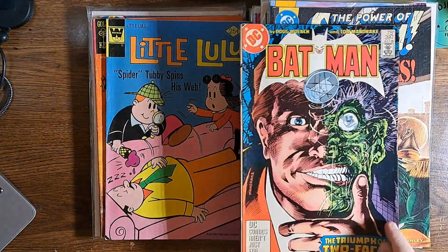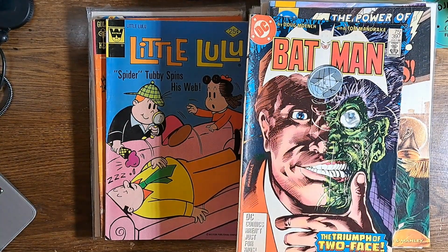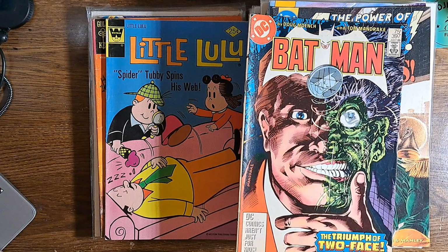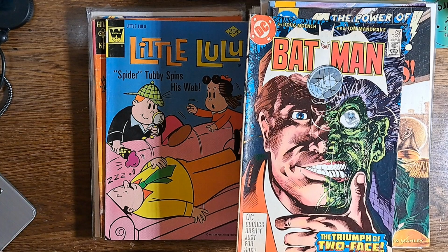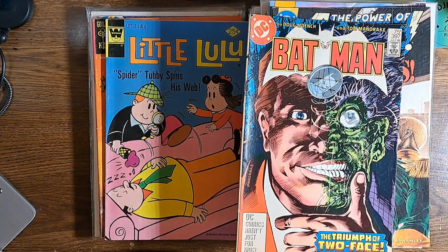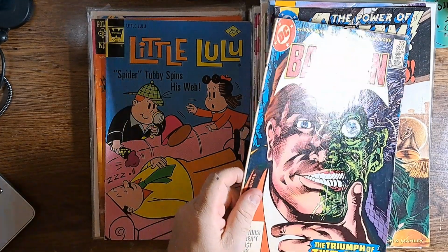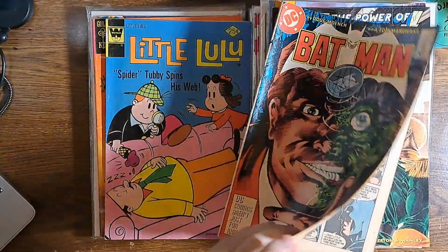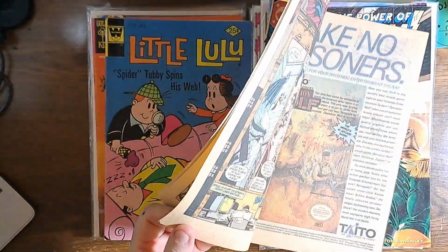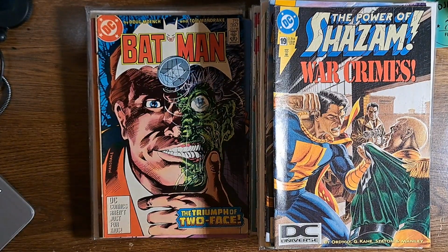And here's a Batman number 397. Let me look that one up. See if I have it or not. Wow, there's a lot of Batman titles. I do not have that one, so I'm going to keep that one. This one, it's a little beat up anyway. I don't think it would be good enough for most of you, so put that in my pile.